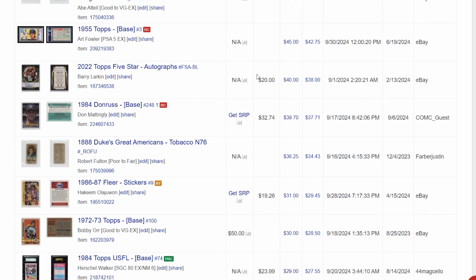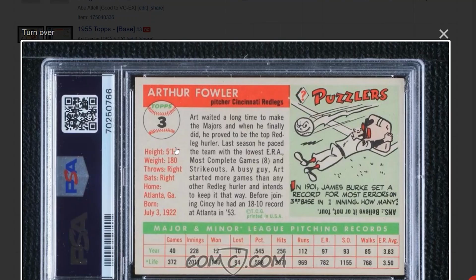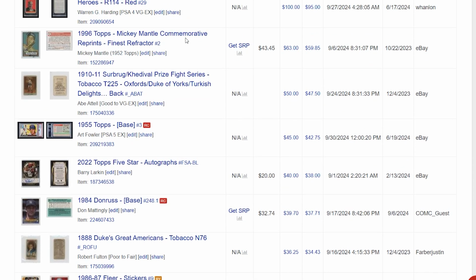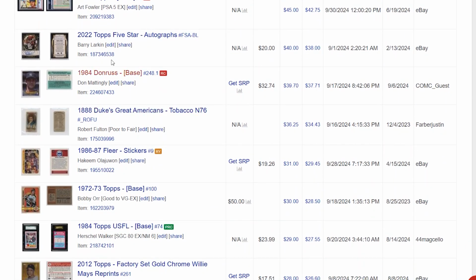Another card that I picked up, probably at a card show or at an auction, super cheap. This 1955 Art Fowler, and I sold this for 45 bucks in a 5. So if you take a look at 3 of my big 4 sales this month, they're all cards that I bought off the site. So I need to really emphasize that strategy more. And these aren't bargain bin cards, but kind of slabs where I know I have margin on it, and they aren't the fastest movers. 2022 Barry Larkin, 20 bucks into 38.